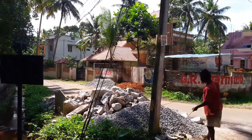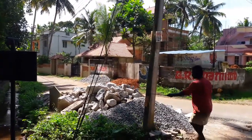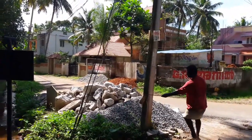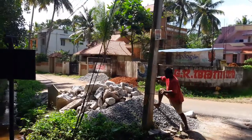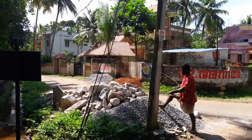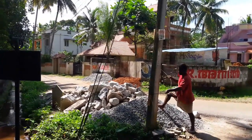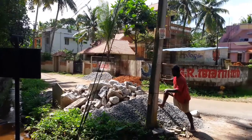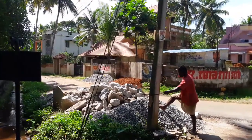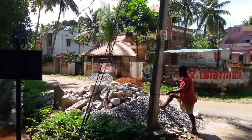Here you see a worker that is reshaping the metal pieces using a concrete post that was erected by the electricity board. There are no machines to complete this task, but they are using very crude forms of work.